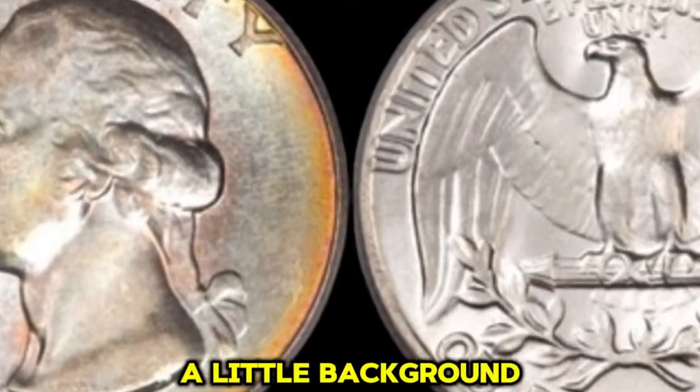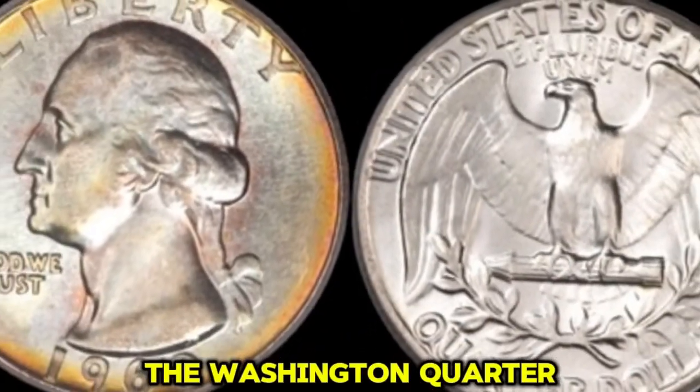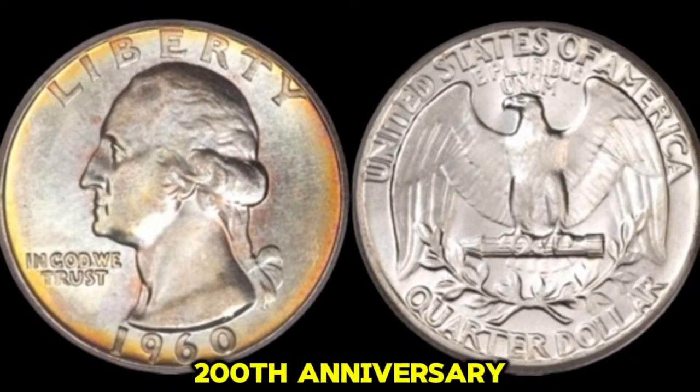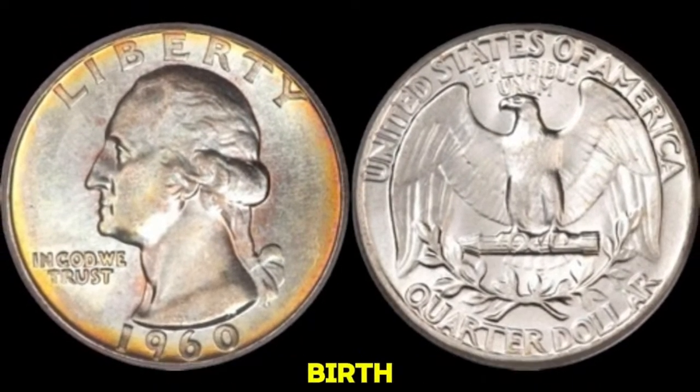Let's start with a little background. The Washington quarter was first introduced in 1932 to honor the 200th anniversary of George Washington's birth.